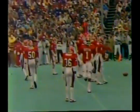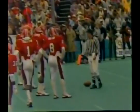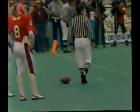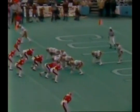Boston College has the ball on their own 2. Ara Parseghian, what happens now? Under normal conditions, you would think they really got him pinned back. When Flutie's in the game, there's no such thing as field position. You can take it 100 or you can take it 5. It doesn't make any difference. Here they come. Flutie brings them up at the 2-yard line. The Eagles are leading 17-7.